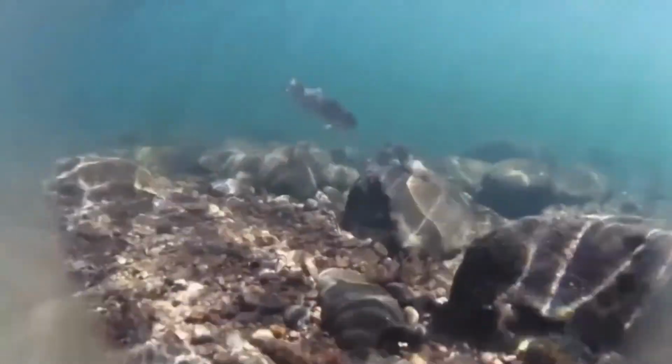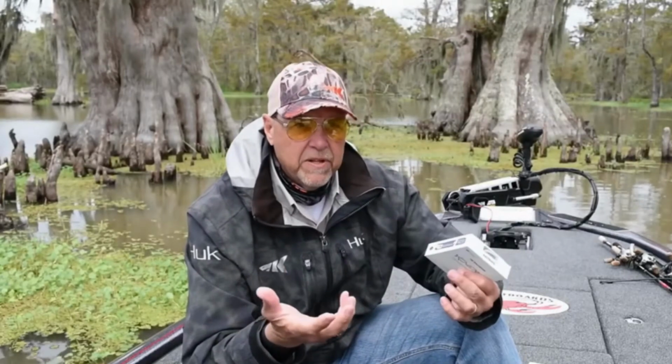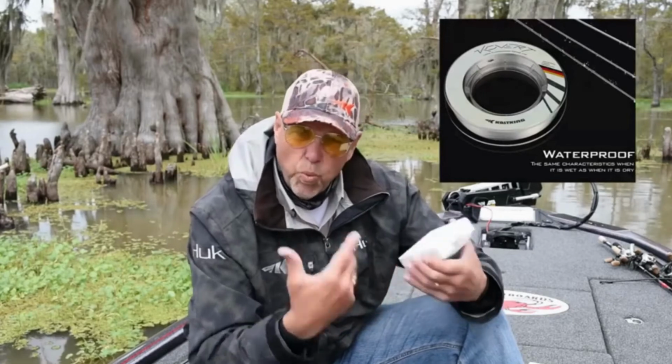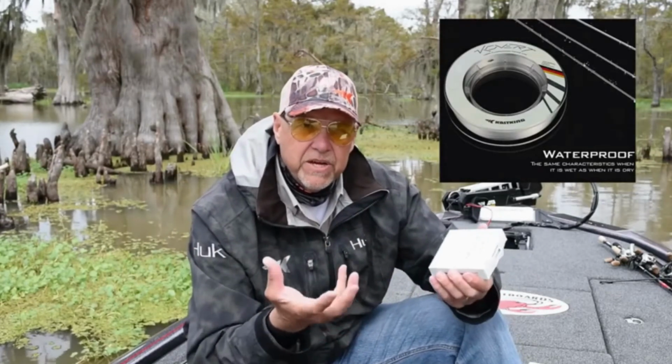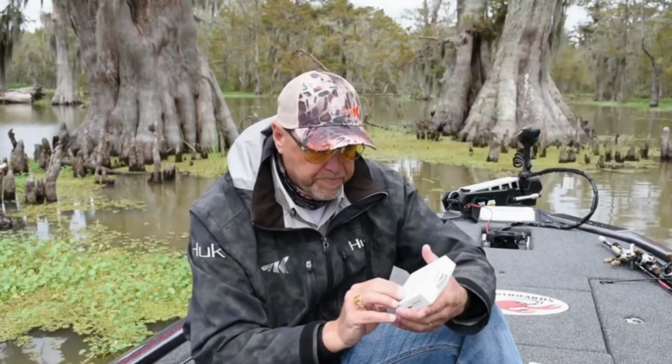Another characteristic of fluorocarbon is that it's virtually waterproof. So unlike braided lines or even monofilament that will absorb some water, fluorocarbon line is 100% waterproof. So it has the same characteristics wet as it does dry. That's a very important feature.